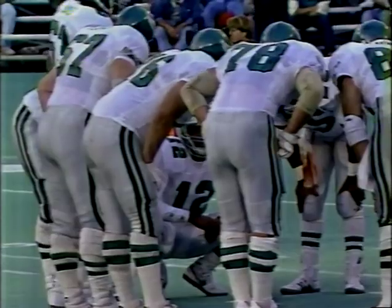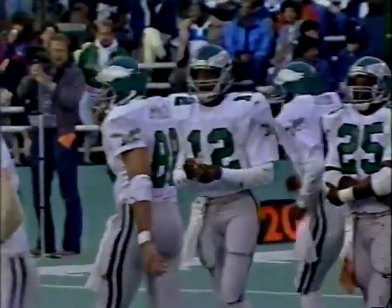Speaking of quarterbacks, they just handed me this. Jim McMahon has just scored on a 1-yard run. 5:31 still to play in the fourth period. And now Tampa Bay leads 26-20.